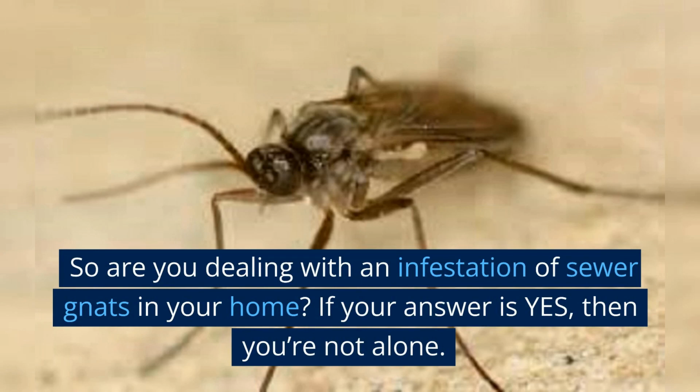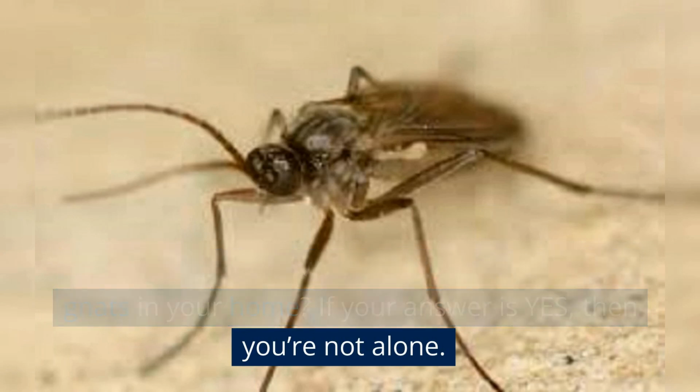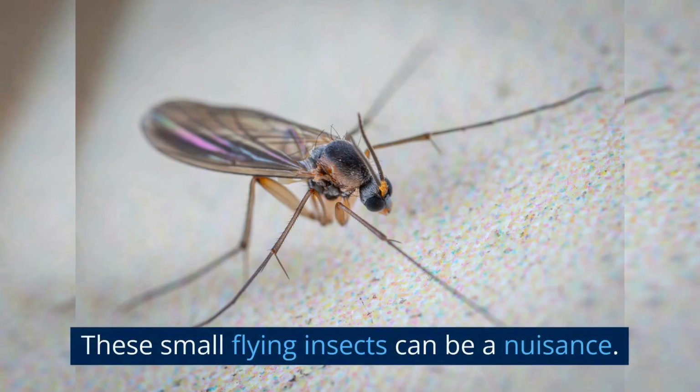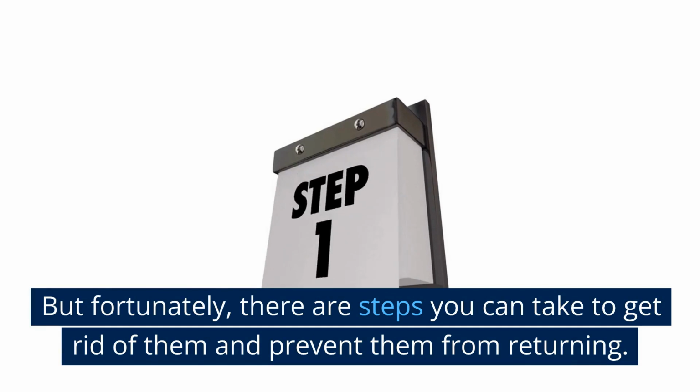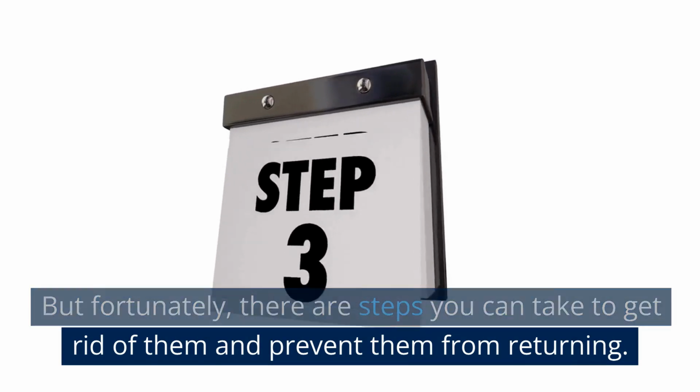So are you dealing with an infestation of sewer gnats in your home? If your answer is yes, then you're not alone. These small flying insects can be a nuisance. But fortunately, there are steps you can take to get rid of them and prevent them from returning.